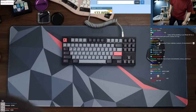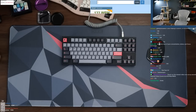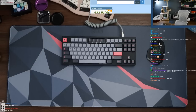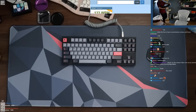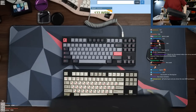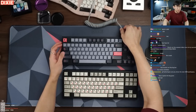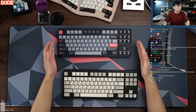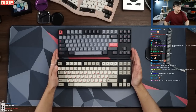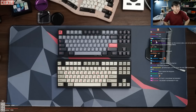$133. Let me bring out my whale. Oh, we got two different whales. This is why TKLs are the best. It just looks so pretty. How's this? Is that a Valorant keyboard? No, this is a sports bra keyboard.